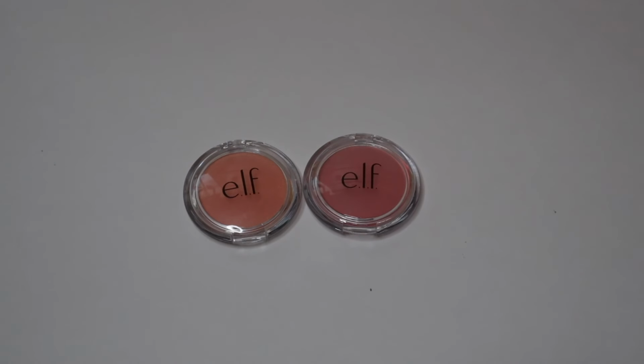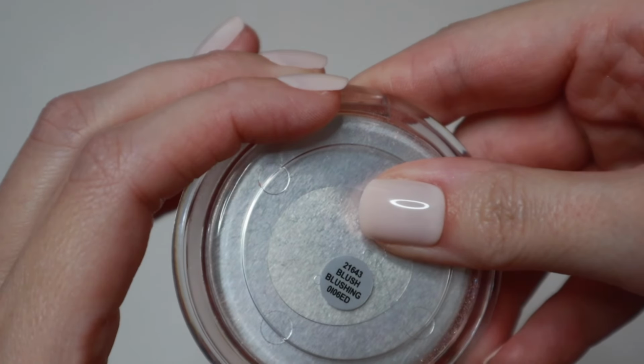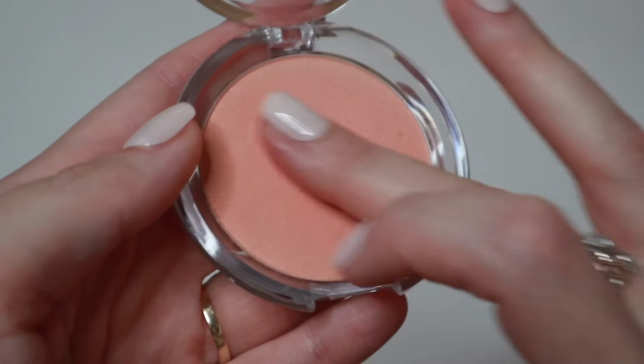Well, next would be E, because I didn't have any powder blushes for the letter D, so I have 2 from e.l.f. Cosmetics here in the powder section, and then I have some from Essence as well. So these right here are just little powder blushes, and this one is in Blushing or Blush. I think these are still available. I believe you can still purchase these, and I think they've added some new shades. I might be wrong about that though.